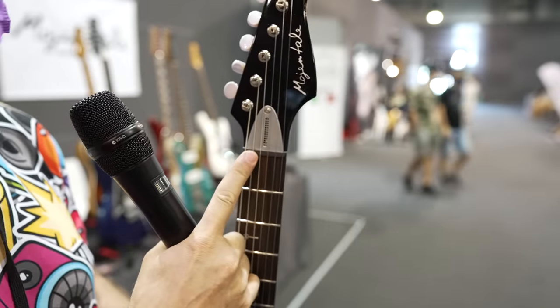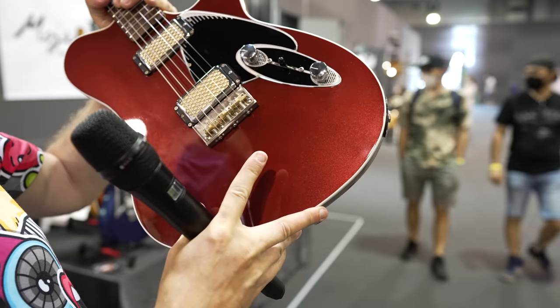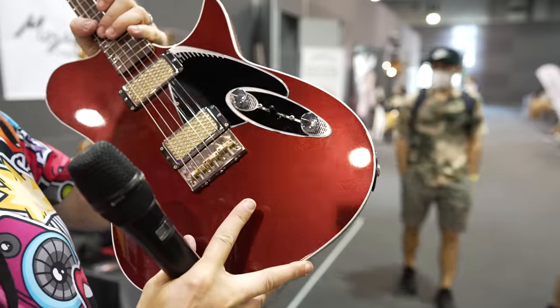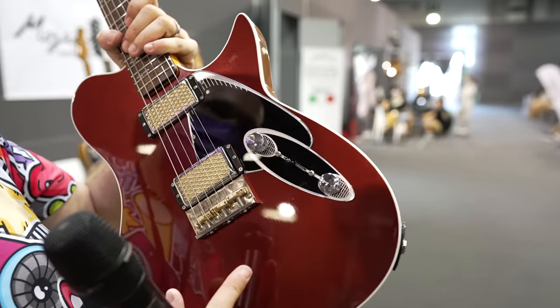that is absolutely beautiful. And you have to love the simplicity but the beautiful lines. And you know what? Ibanez, I'm sorry, but if the AZS looked like that, you would sell a million of them.